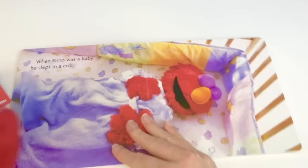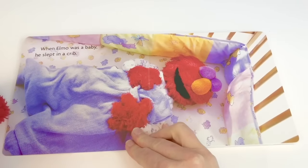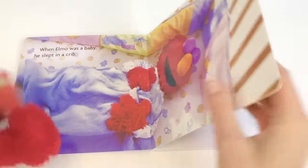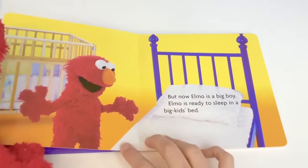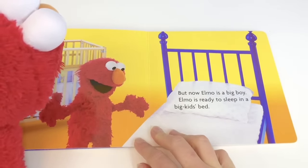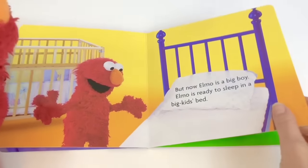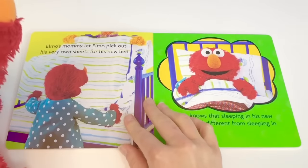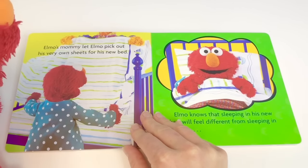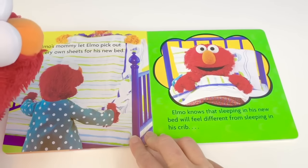When Elmo was a baby, he slept in a crib. But now Elmo is a big boy. Elmo is ready to sleep in a big kid's bed. Elmo's mommy let Elmo pick out his very own sheets for his new bed. Elmo knows that sleeping in his new bed will feel different from sleeping in his crib.